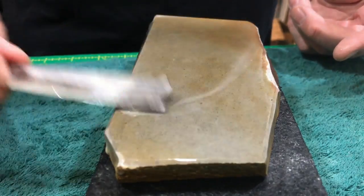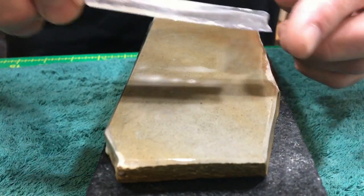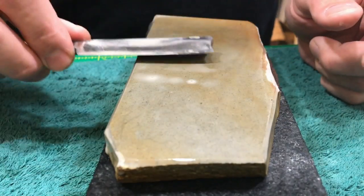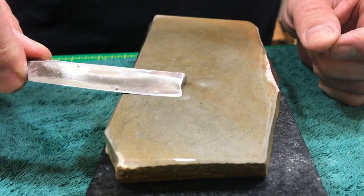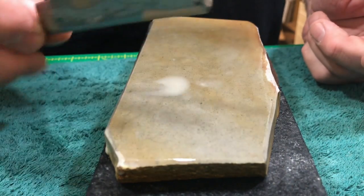In fact, there's a lot of good in it, because when you're rolling, the whole edge isn't on the stone at the same time. So me focusing here is no different than doing a rolling stroke. It's like doing a whole bunch of them all at once.